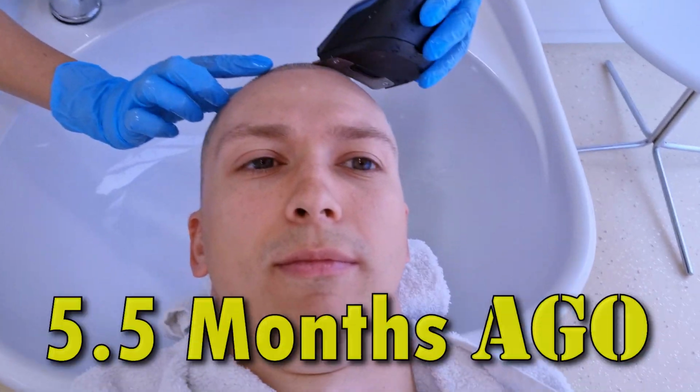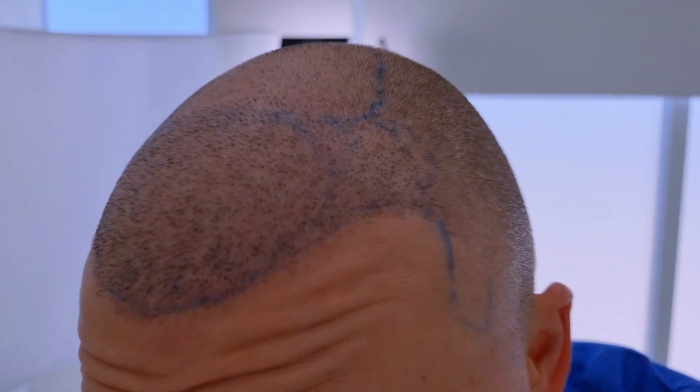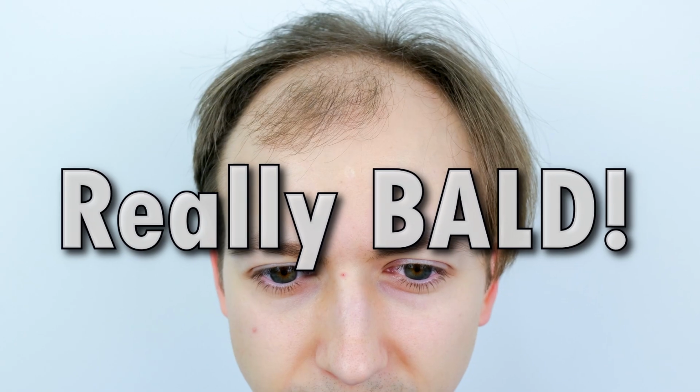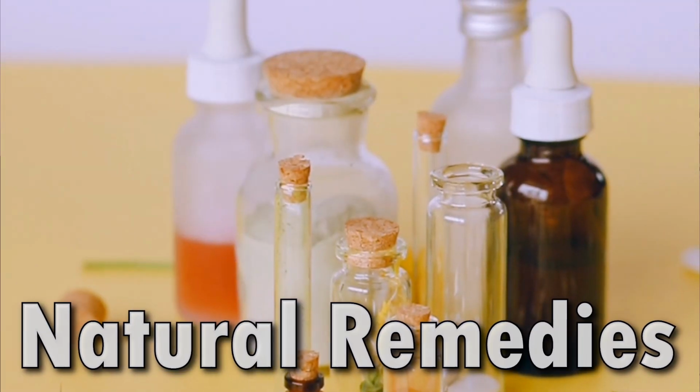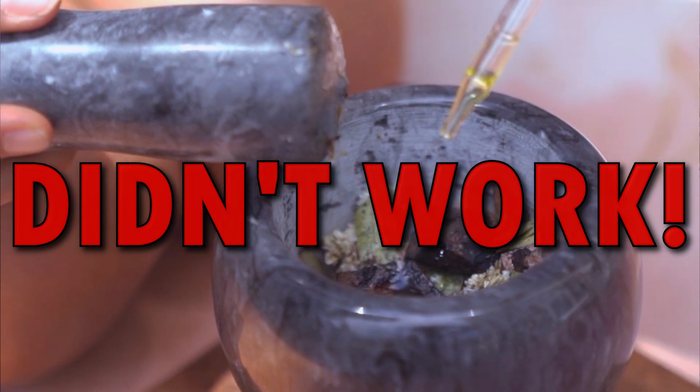About 5.5 months ago, I had a hair transplant. Actually, it was my second one. Before that, I was really bald. And I tried many different ways to regrow hair, starting from different natural remedies that obviously didn't work, to some proven methods like finasteride and minoxidil. Of course, nothing gave me as much result as transplant, and nobody on the street will actually think that I was looking like this before.